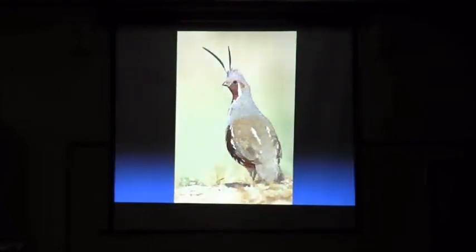I can tell you that before a couple of years ago, I didn't know those were two feathers. You know, the little top knot on a California quail is a comma, and the top knot on a mountain quail is an exclamation point. And I didn't know it was two exclamation points.